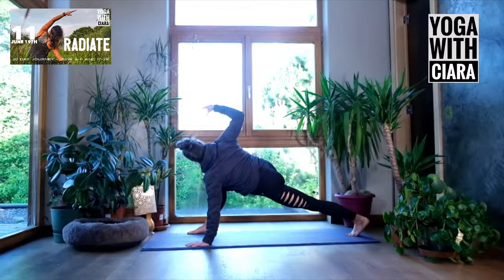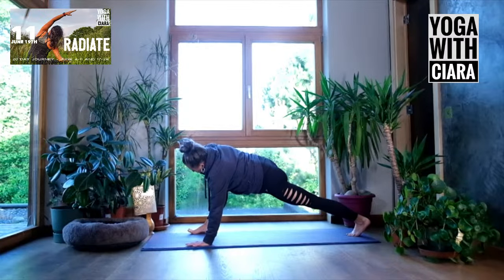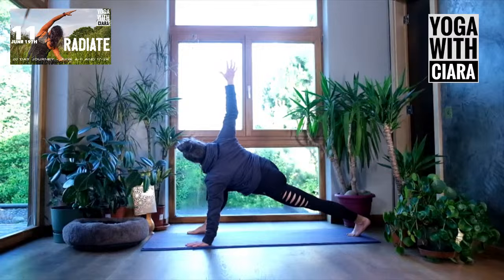You can, if you want, lift your right hand up towards the ceiling. So dial in your twist first. So bring your thumb to the front of your shoulder. Pull your elbow back, reach up. What happens to your breath when you extend your arm up towards the ceiling?